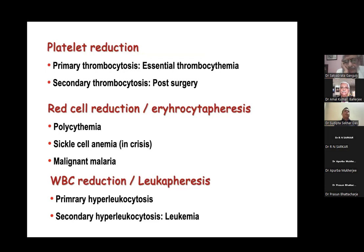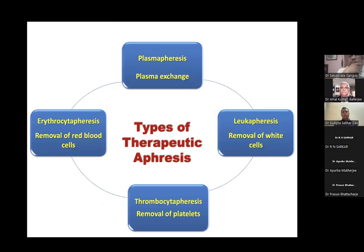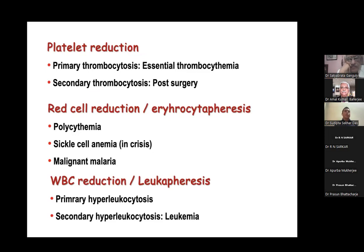Now, when you talk about platelet reduction, this is the removal of platelets, which we call thrombocytapheresis, right? There are 2 main indications of platelet reduction. One is the primary thrombocytosis, that we call essential thrombocythemia. Many patients are seen where the platelet count increases and increases, and one day it exceeds more than 10 lakhs, right? Then comes the role of the transfusion service to reduce this platelet count. Another one is the secondary thrombocytosis, which we sometimes see after surgery. After a splenectomy, we see an increase in the platelet count, and one day it rises to such a level that you have to do a therapeutic intervention by apheresis, right?